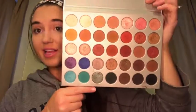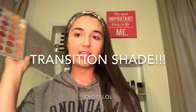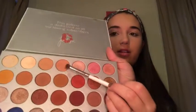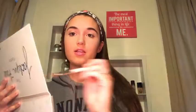Anyways, here is the palette. It is absolutely gorgeous and I love it. I'm also gonna be using some other eyeshadows, but my transfer shade is in this palette. So I'm gonna be taking my eye crease brush and I'm gonna be going into MFEO, which is this color right here in the middle on the top row. And these colors are very pigmented, so you don't need to get much.